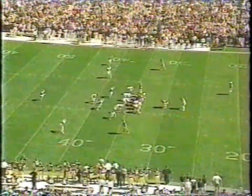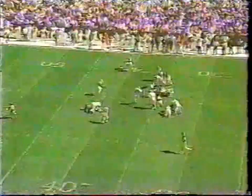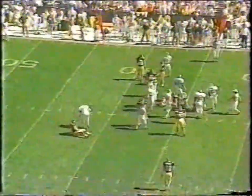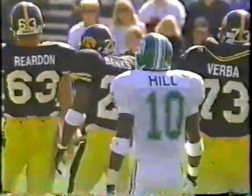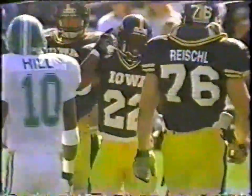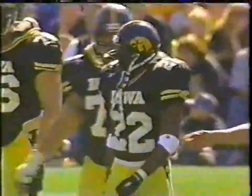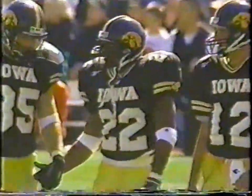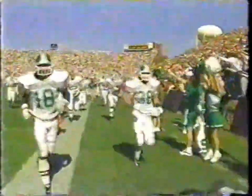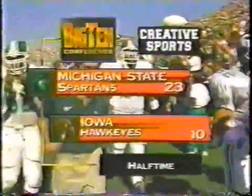Tavian Banks slips and falls, and again. Yeah, you're right, Charlie. It looks like in the middle of that field, and it really shouldn't be that way. We haven't had any rain here the last couple of days or so. The field is just a little bit soft there. And that will be the last play of the first half. Michigan State leading Iowa 23-10. The Spartans in trouble early in the second quarter, righted their ship late.